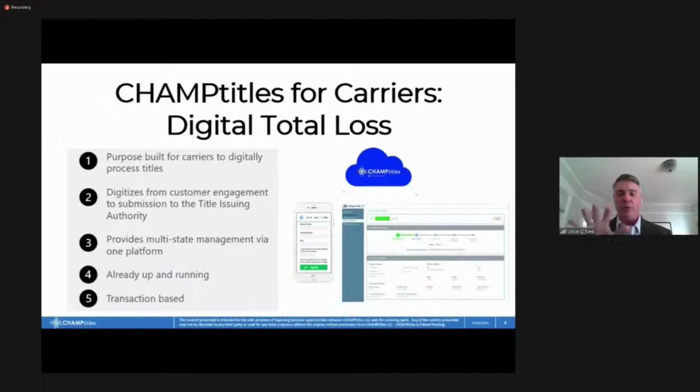The software, I'll go through a few of the features. The software was purpose-built for carriers to transact in a total loss scenario. It is a complete solution. So the process is online. It spans from customer engagement through to submission to the state. And a separate signature solution is not required. It's already built into this solution.